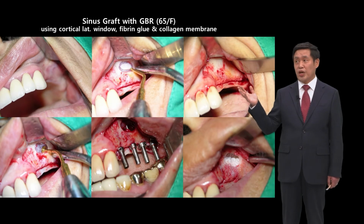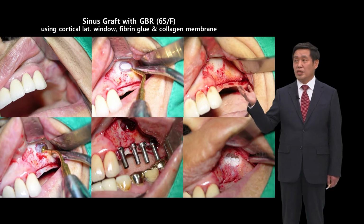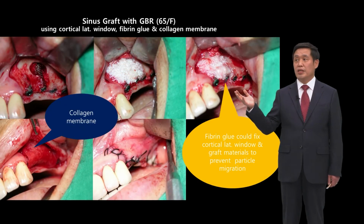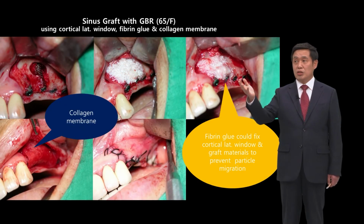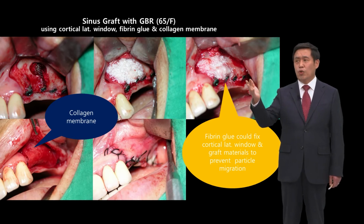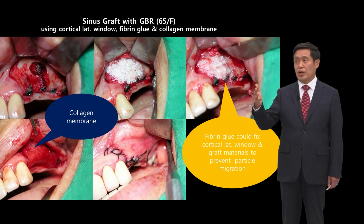The patient wanted to do surgery on the left side first where it was clean. The patient refused to use a denture. In this case, piezoelectric surgery was done to take a lateral window and bone graft was done. Lateral graft was done. Implant was placed. After placing the implant, I noticed that the bony wall is quite thin. I used a bovine bone and did GBR.